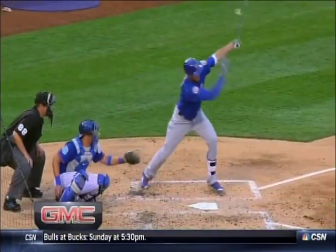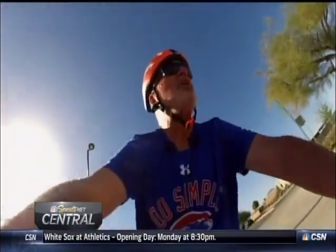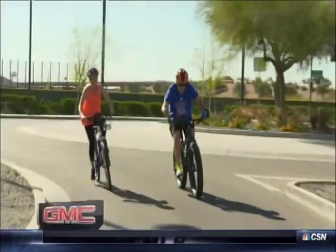And speaking of the Cubs, there's this manager that our little co-anchor tonight here went for a spin with. I wanted to be in the basket on her front handlebars. She wouldn't let me. It really made the bike.